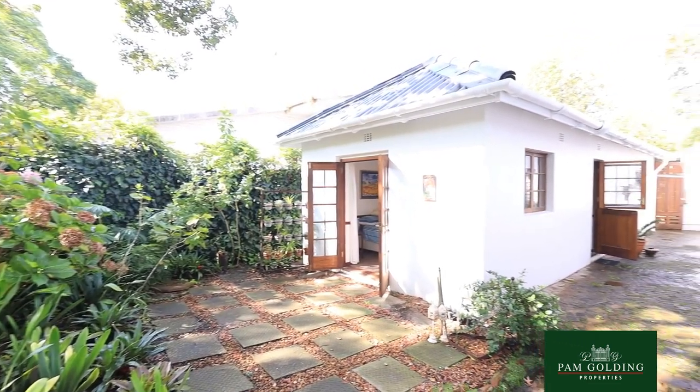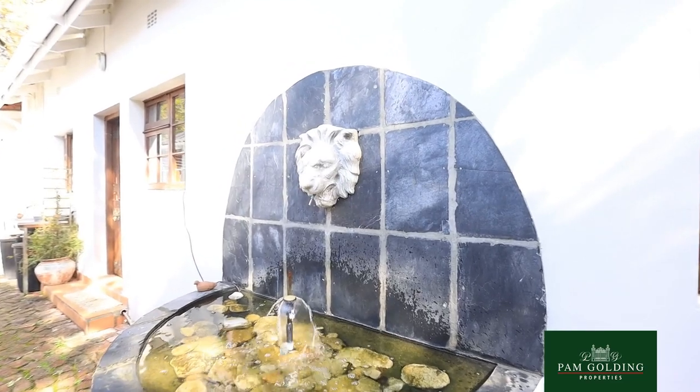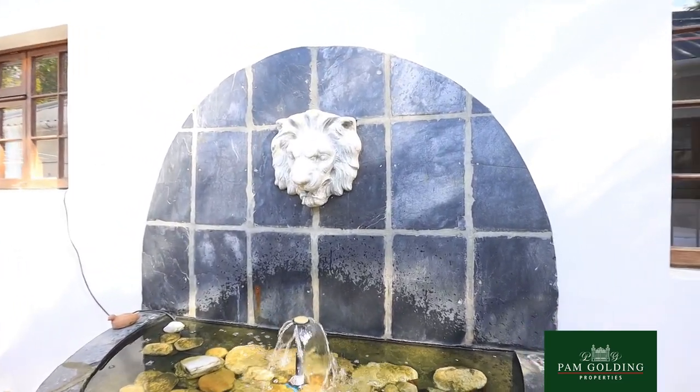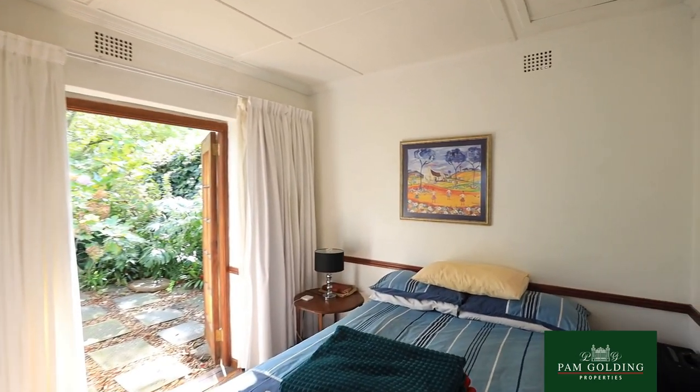The third dwelling has its own entrance. It's a one bedroom garden cottage, and it's ideal to let out as a self-catering Airbnb.